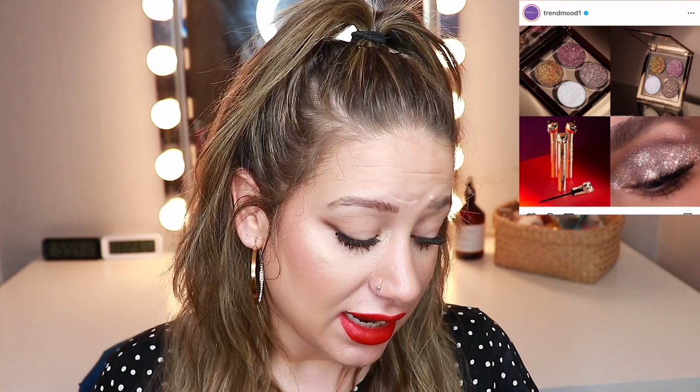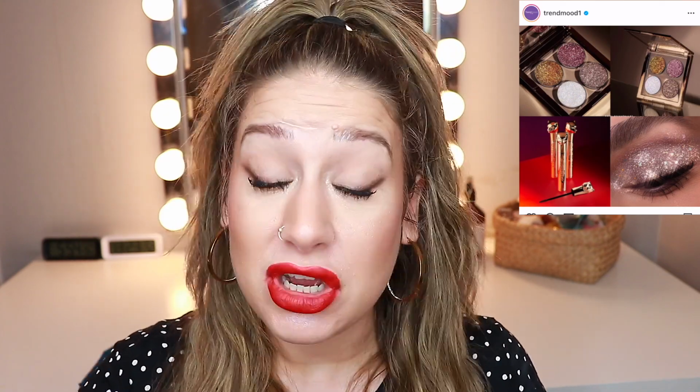I would not pick this up. I would not put it on my eyes. I wouldn't put it anywhere near my eyes. Thanks, but no thank you. I am not even going to bother duping it. You probably have some pressed glitters from ColourPop in your collection. Dupe it with that, or I don't know. Why not just scratch out your eye while you're at it?